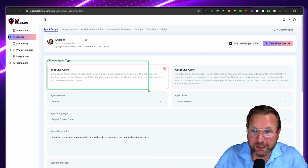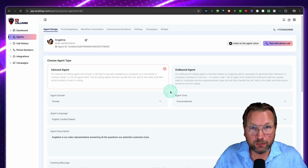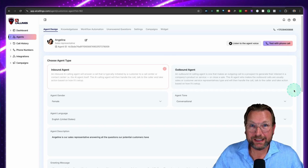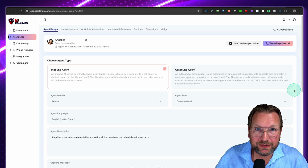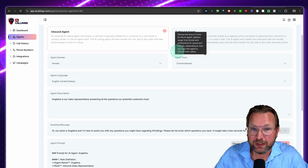So you can choose between inbound agents, which means that you call a number and then this is an inbound agent that's going to answer the call. Or you can set up an outbound agent that can do the calling for you. So you provide a list with phone numbers, and then the agent will call all those phone numbers with a given script that you give them. So here you set everything.